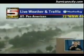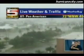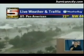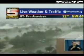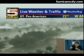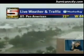That's a heck of a weather bug there. The winds are sustained at 45 miles an hour. How long have we been watching winds of 40 plus over there? About 2 hours. Do you think that'll do something? Yeah, that'll take some trees with it. And you add the rain to that, and the problems just continue.